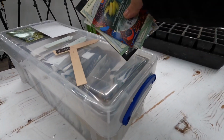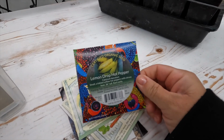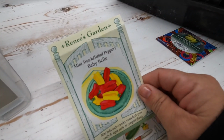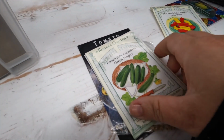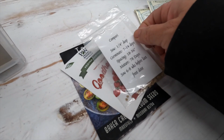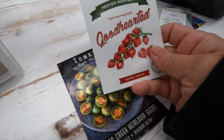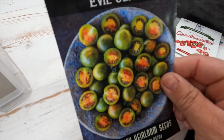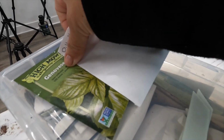Okay, so here's what I'm thinking. We've got some lemon drop hot peppers, some mini snack or salad peppers, the baby bell, Persian baby cucumbers, green fingers, Campari tomatoes, good-hearted tomatoes, and evil olive tomatoes. Also some dill and basil.